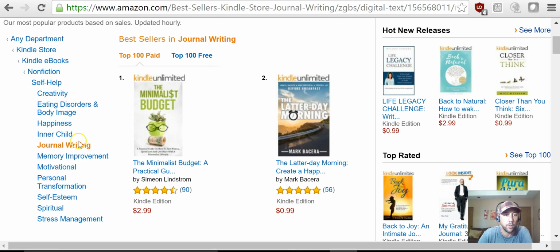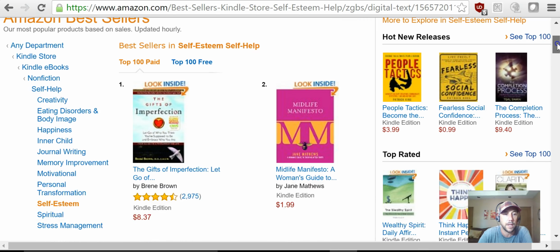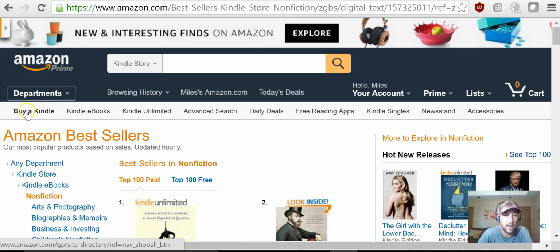So that's what we're looking for, is to get down to the point where there's nothing below it. I'm going to check self-esteem to see if there's any further subcategories under there. No, there's not. So it looks like under self-help, these are the main, according to Amazon, these are the main subcategories. So these are the kinds of niches that one would be interested in possibly building a business on. Memory improvement is absolutely fantastic. It's required at many different levels.